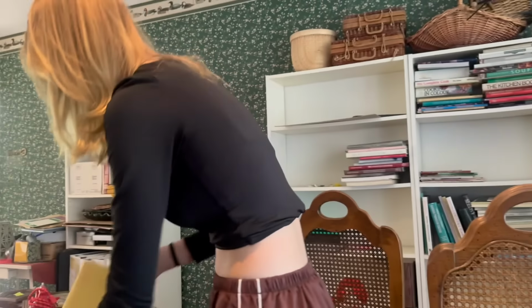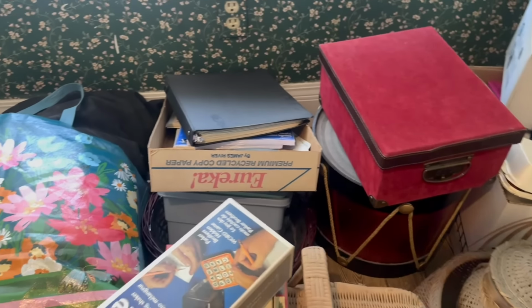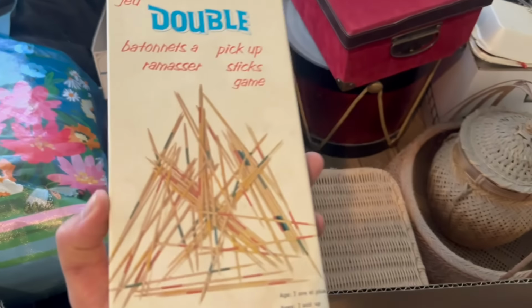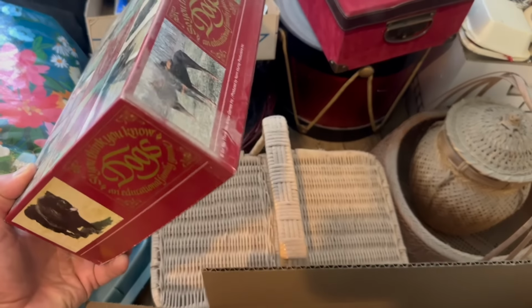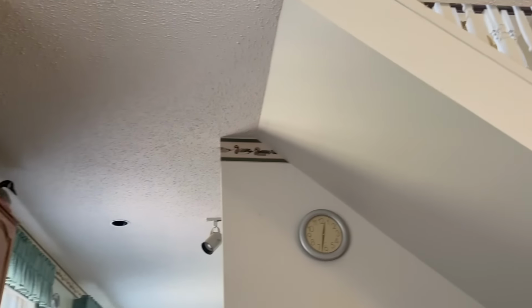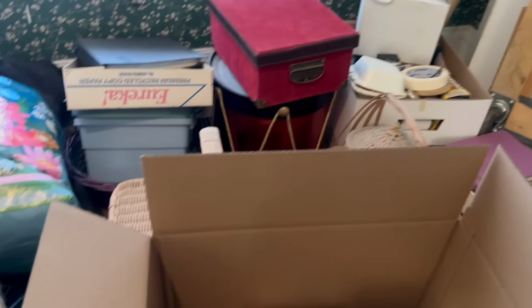Abigail is next to me sorting out magazines. I am getting the board games set aside. Pickup sticks. I used to play that as a kid. Now it's like the story of my life, picking stuff up. Dog puzzle. You okay, Jason? Heard a noise from upstairs.